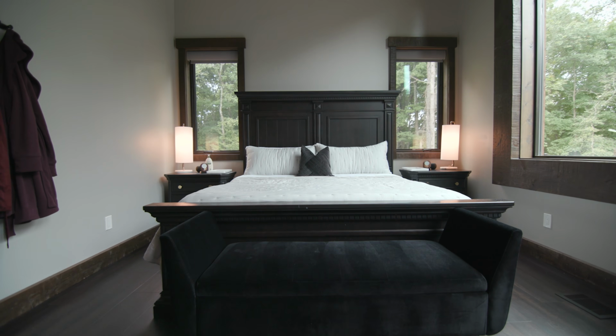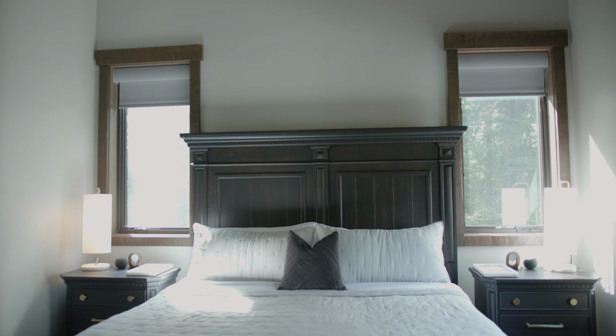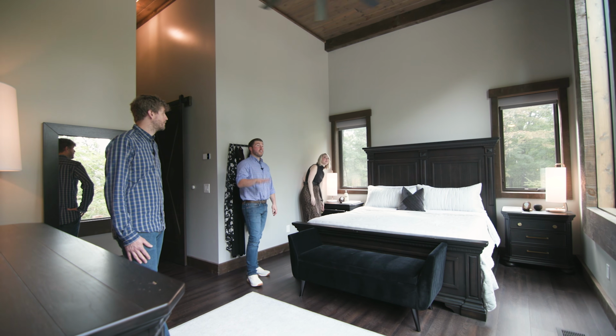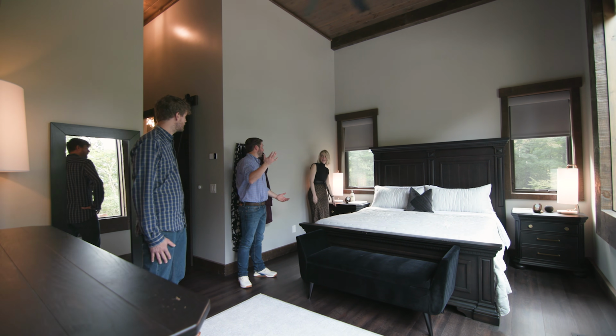Wow. Awesome. So you've got the smart blinds on this too? Yep. They're blackout, yeah. So it's really nice if maybe you're sick and you want the lights to go out. Wow. And then this is probably scheduled, if you wanted, for when your alarm comes on in the morning. Yeah, you can have the blinds go up.